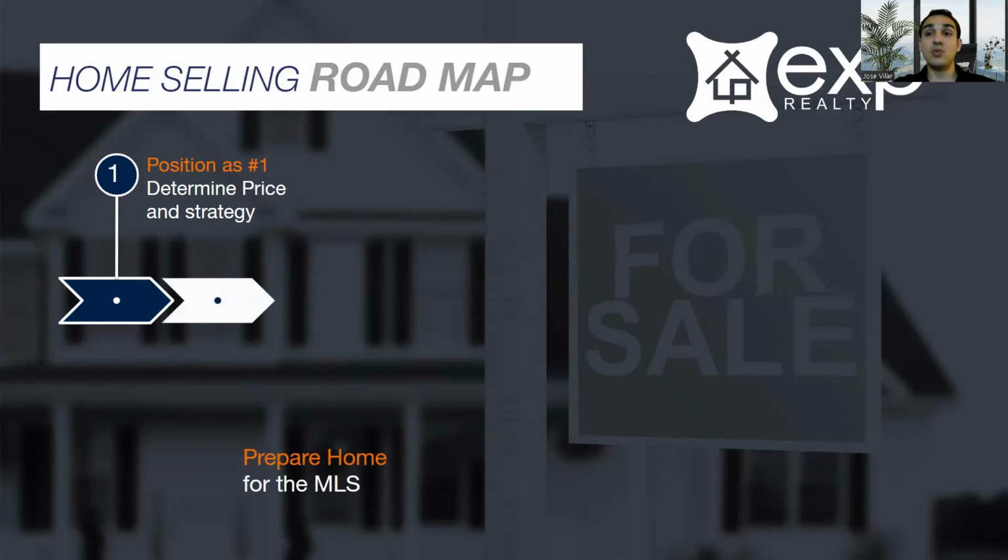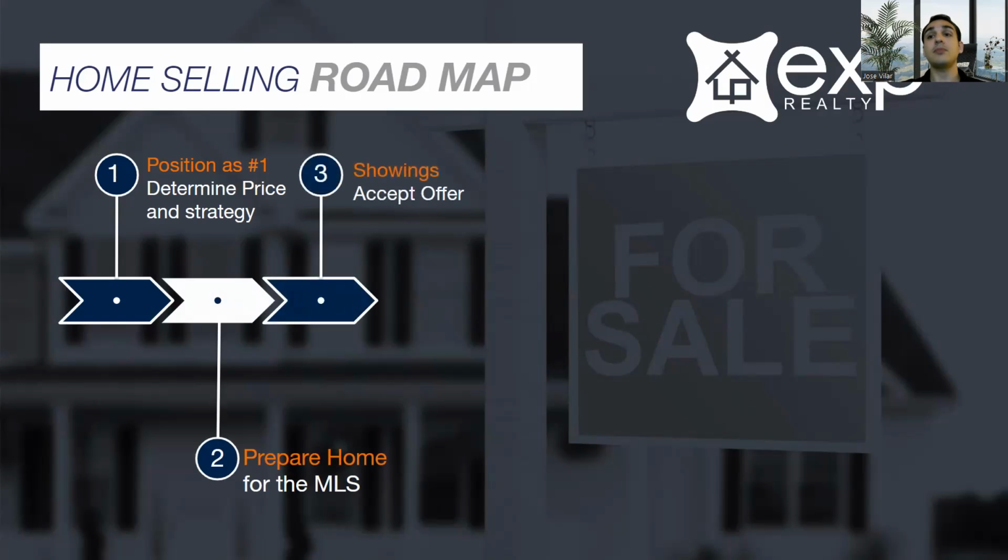Now, once we get that, we know what we're going to do. We need to prepare the home for the MLS, whether that means decluttering areas, hiring a photographer, installing the sign, doing some Facebook marketing, flyers, door knocking, all that stuff that happens before. So once the home is prepared, we're going to put it for sale, whether you're going to do it for yourself or through an agent, and we're going to schedule showings.